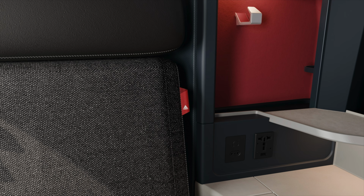And then the materials do say similar, so you're gonna get a vegan leather in economy, so that's not really changing much. But where we do see a big change is actually in Delta One, where they're gonna move to a fabric instead of a leather material, which I actually like. We're seeing other airlines do this as well. You can see it from Finnair to some of the Eastern Asian airlines as well.